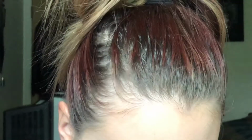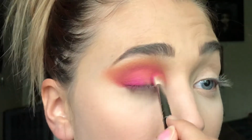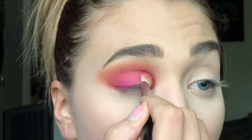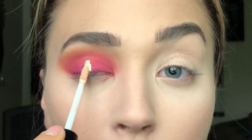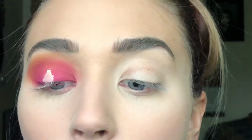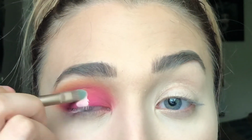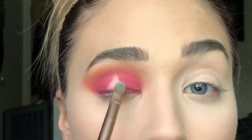I'm gonna take some Cavity, which is the pink, and I'm just gonna add more pigment. So I'm just gonna put a little bit of concealer into the middle of the eye. And you literally only need such a tiny bit right here. And I don't know who taught me this trick, but put it in a triangle. And I'm kind of just bringing this up a little bit too.